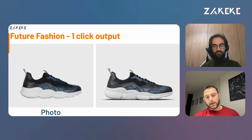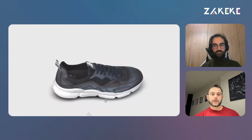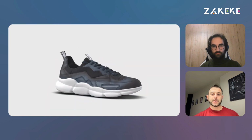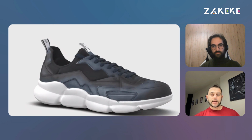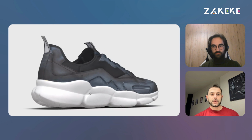So we acquire the object with a lot of photos, and then in just one click we can create the output like on the right side of the screen. So if you click, or we can see also a 3D probably. And in this case, for example, this is the 3D output that we realized. As you can see, the quality is real.